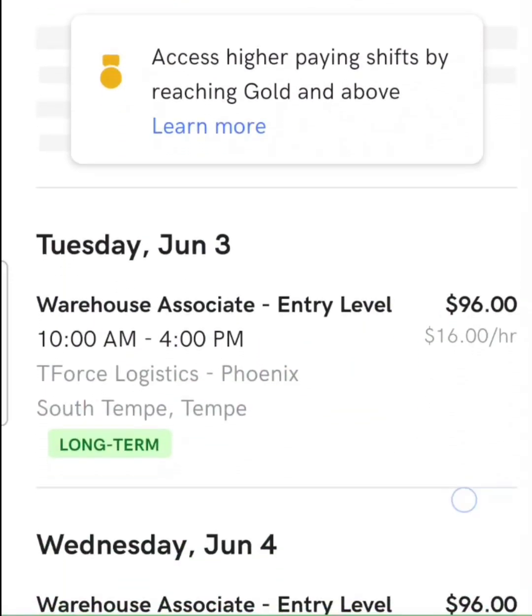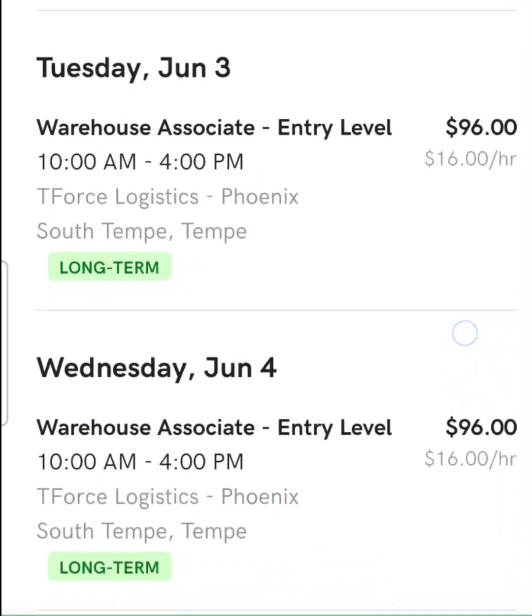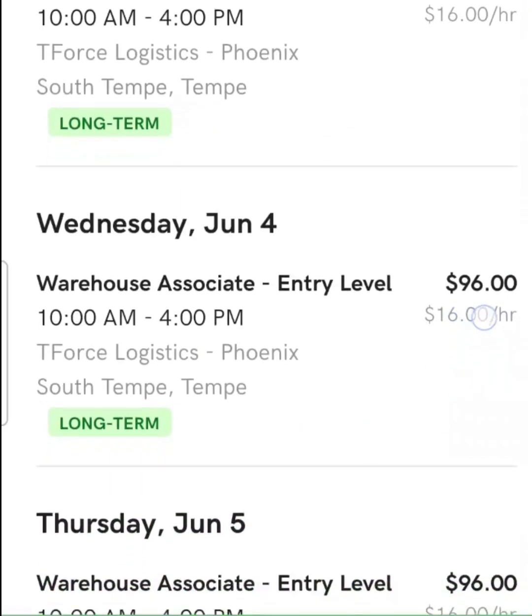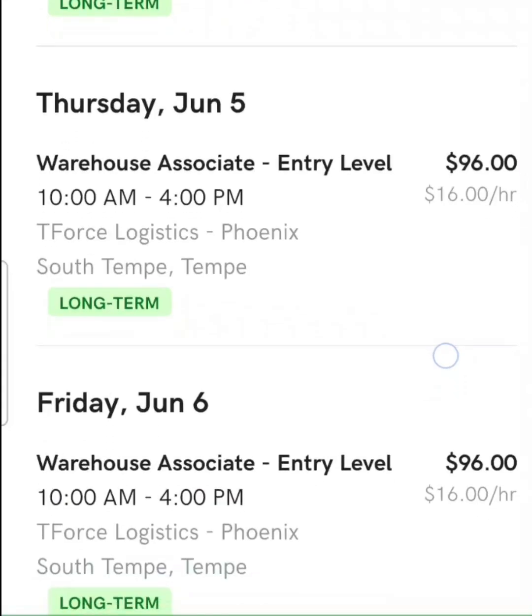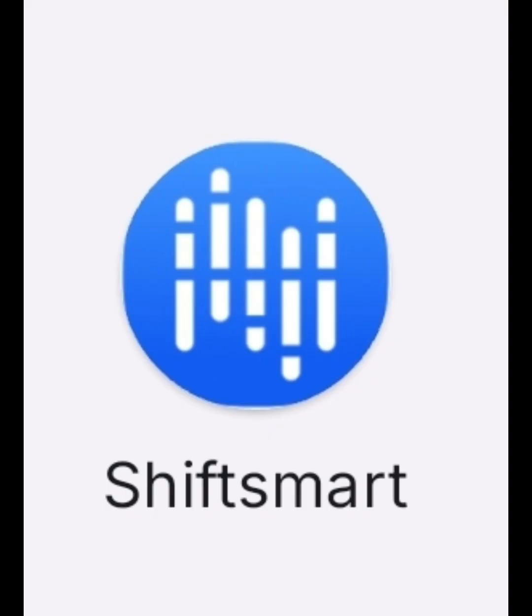So that's all the things I'm gonna state about Instawork right now. Then I'm gonna jump right on into Shiftsmart. Okay, so Shiftsmart is a little different. It offers remote and in-person gigs like phone surveys, mystery shopping, retail audits, customer service.